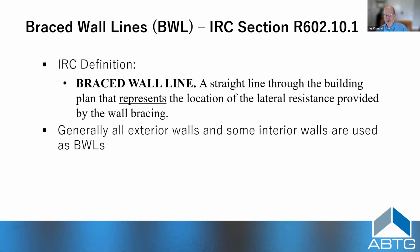But there's some art to it, and that starts to show up in the definition. It's a straight line through the building plan that represents, it is not, but represents the location of lateral resistance along a given wall line or facade of a building, or even through an interior series of walls in the building. And generally, all your exterior walls or sides of the building are going to be identified as braced wall lines.